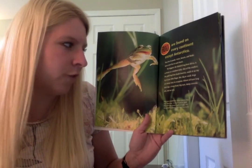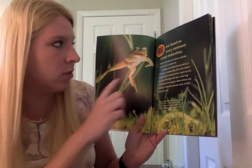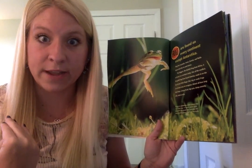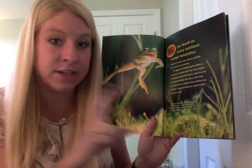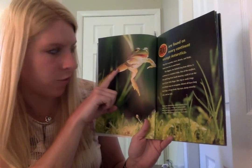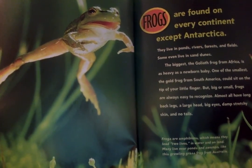But big or small, frogs are always easy to recognize. Almost all have long back legs, a large head, big eyes, damp, stretchy skin, and no tails. Remember, when they're an adult frog, they lose their tails, right, friends? Here's a little caption. Frogs are amphibians, which means they lead 2 lives, in water and on land. Many live near ponds and swamps, like this growling grass frog from Australia. This is a growling grass frog. I wish I could jump that far. So that was a lot of facts, my friends, just on that one page.